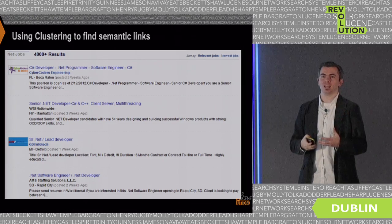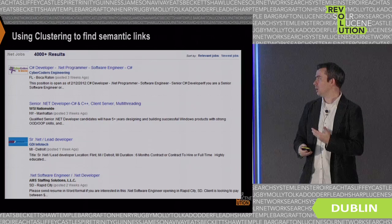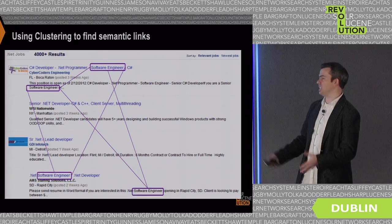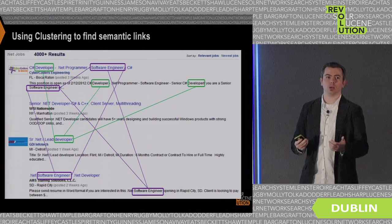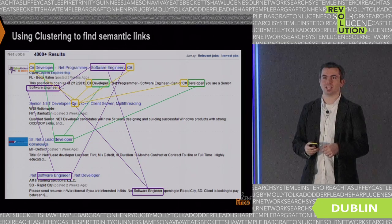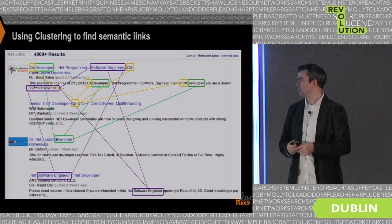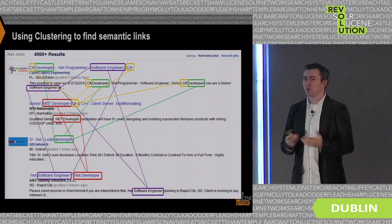And what do I mean by connected? What I mean is that these all have things in common. For example, they all seem to reference software engineers. I didn't search for software engineer. I searched for .NET. But these things all seem to be about software engineers. They seem to be about developers. They seem to be about this thing called a C#. I don't know what a C# is, but a C# clearly seems to be related to a .NET. .NET developer, you get the idea.